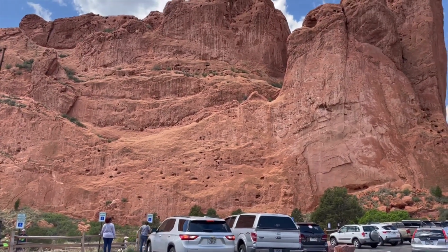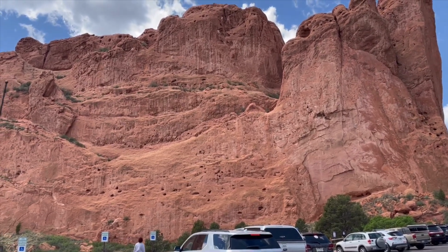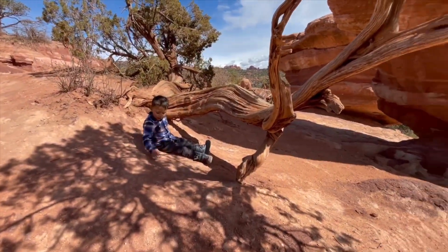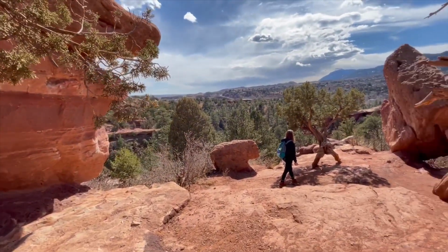Of course, Colorado is known for its beautiful landscapes and amazing nature, so we got to do a lot of exploring, the outdoors, climbing and hiking, beautiful views and a lot of red rocks.